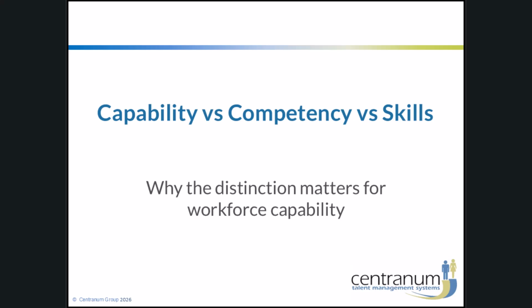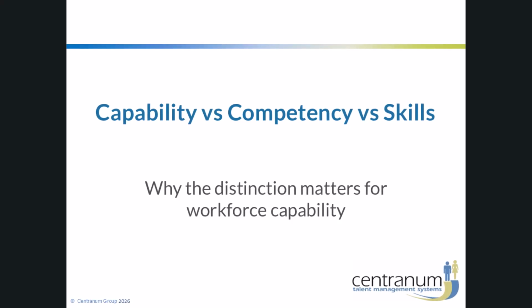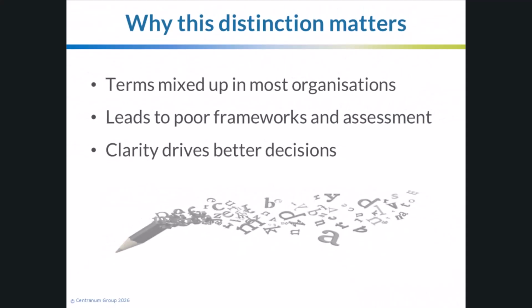Most organisations talk about capability, competency and skills as if they're the same thing. But they're not, and mixing them up is one of the biggest reasons frameworks fail. Assessments become inconsistent and workforce data becomes unreliable. In this video, I'll explain the difference clearly and practically so you can use these concepts the right way in your organisation. Let's start with why this distinction matters.